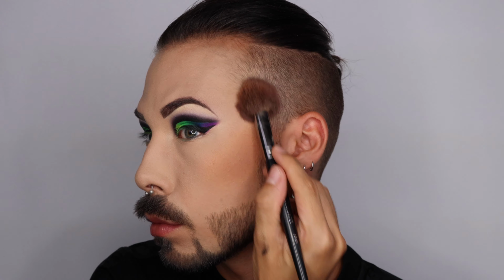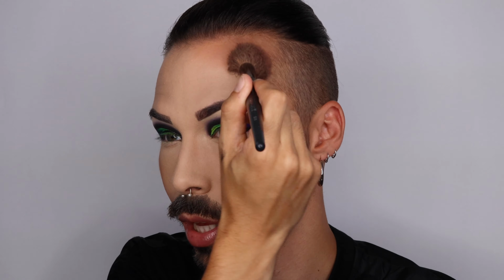Then I'm going to take my Kevyn Aucoin Desert Nights bronzer again to bronze everything. And I'm going to use my Morphe E48 for that. For the blush, we're gonna use the Real Techniques 100 brush, and we're gonna dip into the Liberty blush by NARS. So for the highlight, we're gonna use the Opal by Becca highlighter. And for the cheekbones, we're gonna use our Morphe R36, and we're gonna dip into the same highlighter.